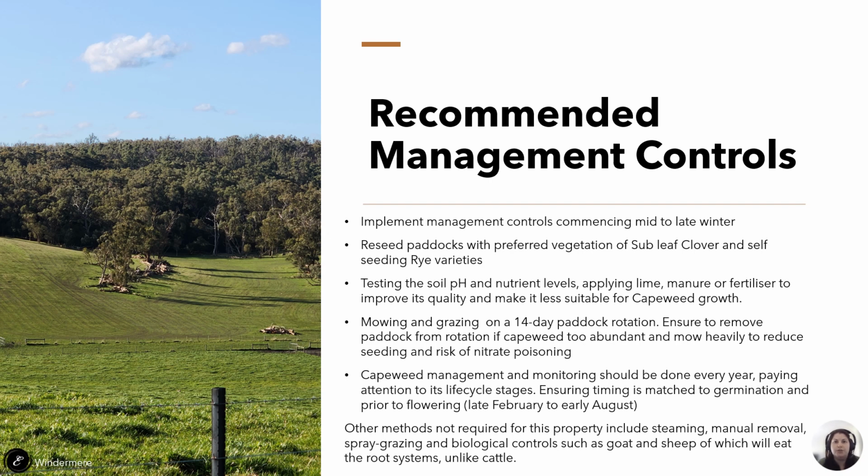Cateweed management and monitoring should be done every year, paying attention to its life cycle stages. The timing of its germination and flowering may vary depending on the season, but usually occurs from late February to early August.